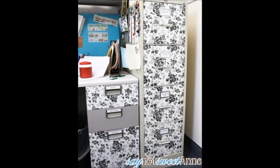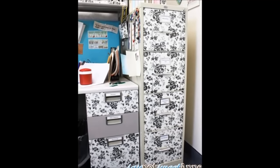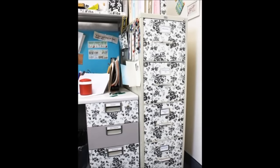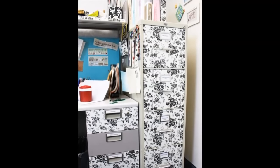40. Upgrade your filing cabinets with patterned or colored contact paper. If you need a little color in your life, use shelf liner to decorate the face of your filing cabinets or desk. The shelf liner is available in many colors and will come off without any damage in case you move on.